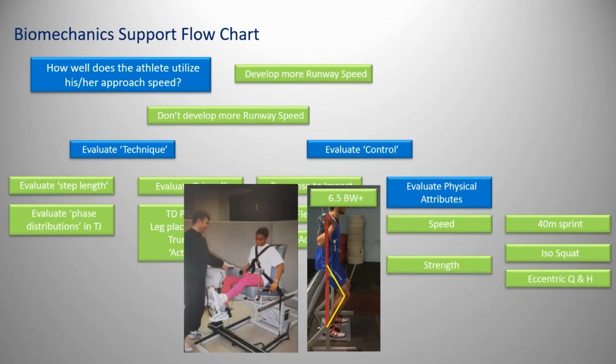We've got some criteria that we know that our boys can push 6.5 body weights plus in this iso squat. The ones that often go on to world junior level exhibit those characteristics. And for eccentric quads, we're looking at 5.5 body weights as a good indicator of eccentric strength of the quadriceps.